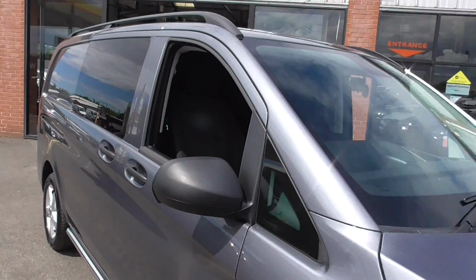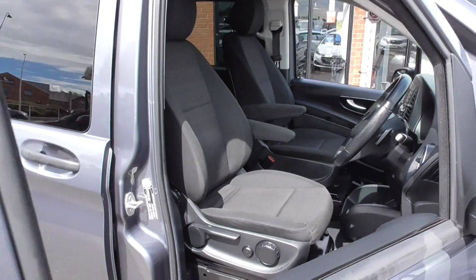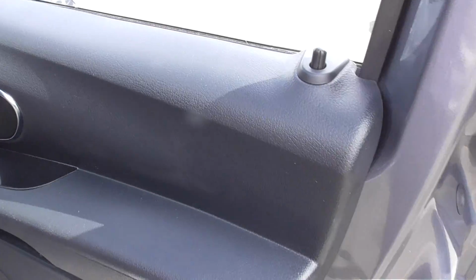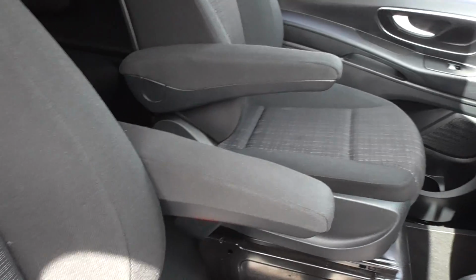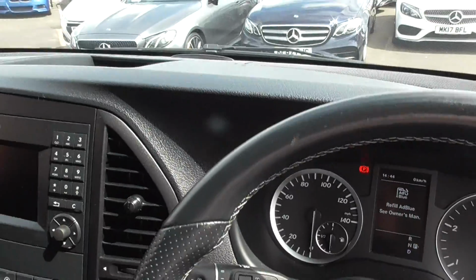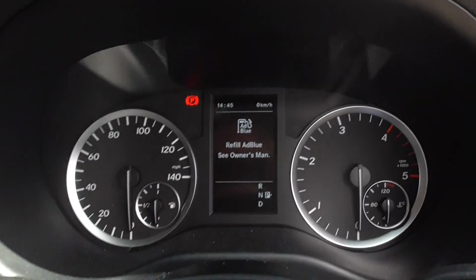Having a look inside the van, we've got the standard black cloth Mercedes Benz interior, very versatile, very hard wearing, but the tech on them's great. So we get electric windows, remote central locking, power folding mirrors. The front seats have got the captain's chairs and armrests in. We've got cruise control, automatic headlamps. Jumping in, I can see the tailored carpet floor mats as well.